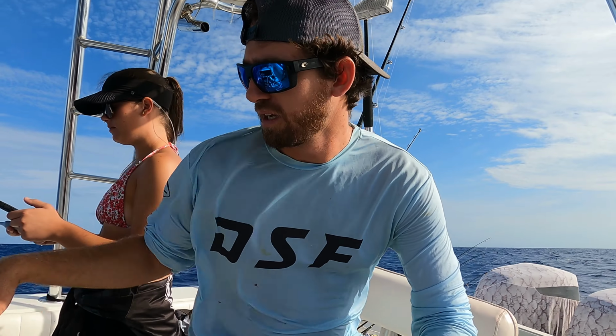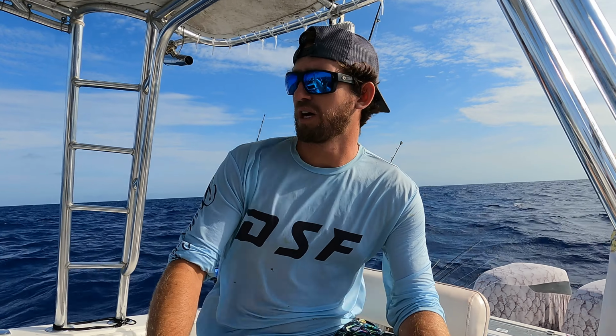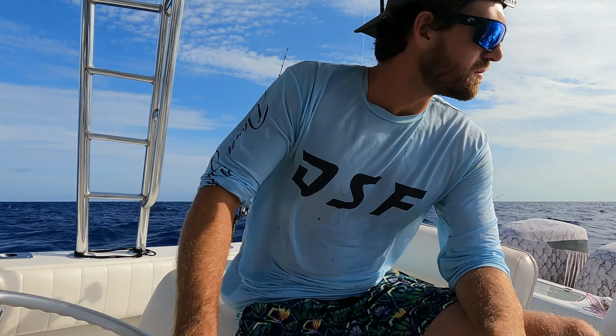Like we expected, a couple barracudas, sharks blowing us up. So we are gonna try some deep dropping. Brought the boat over here, and we're on a spot a friend of mine gave me. We'll see. Drift looks good. Let's see what happens.